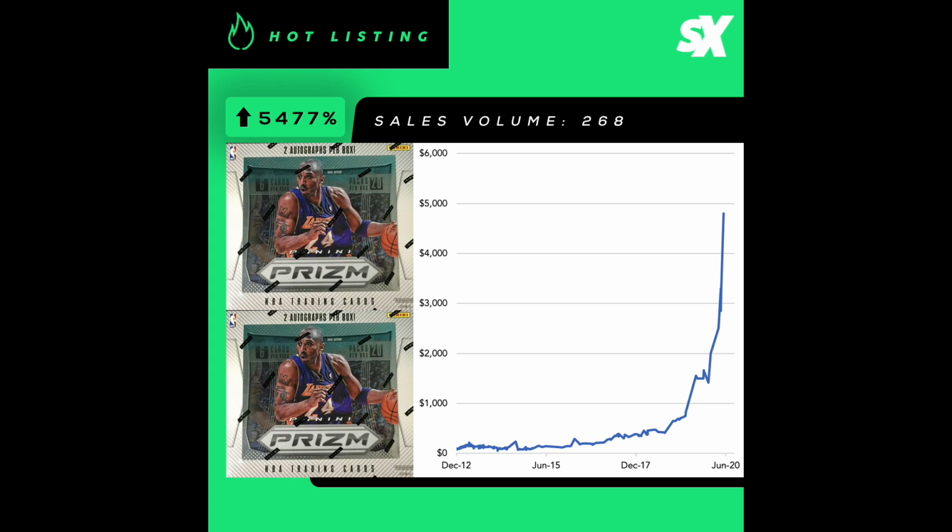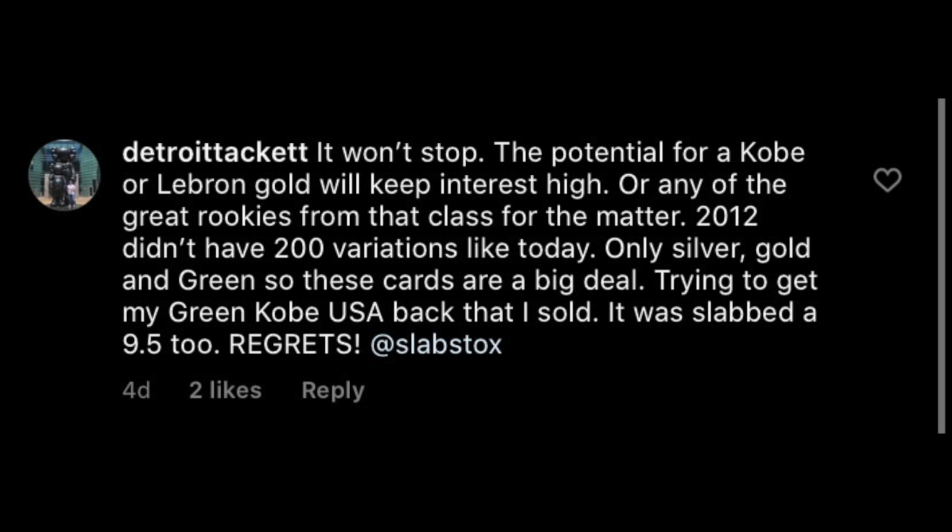And here's a comment from Detroit Tackett. He says, "It won't stop. The potential for a Kobe or LeBron gold will keep interest high, or any of the great rookies from that class for that matter. 2012 didn't have 200 variations like today, only silver, gold, and green, so these cards are a big deal. Trying to get my green Kobe USA back that I sold. It was slabbed at 9.5. Regrets."